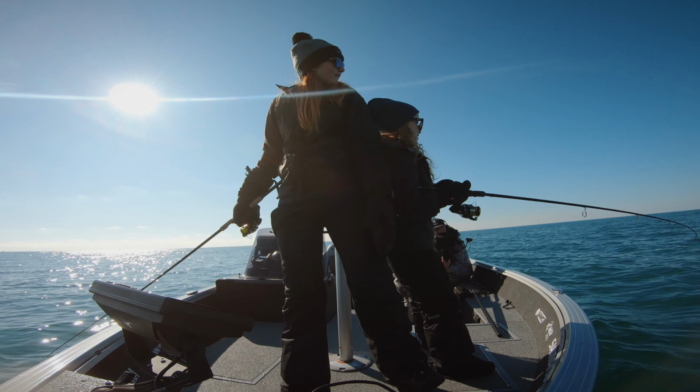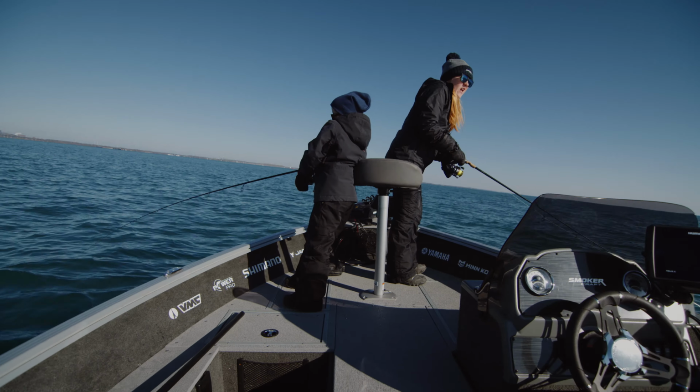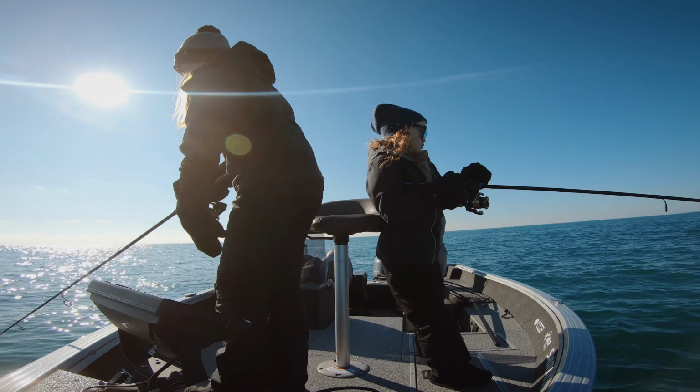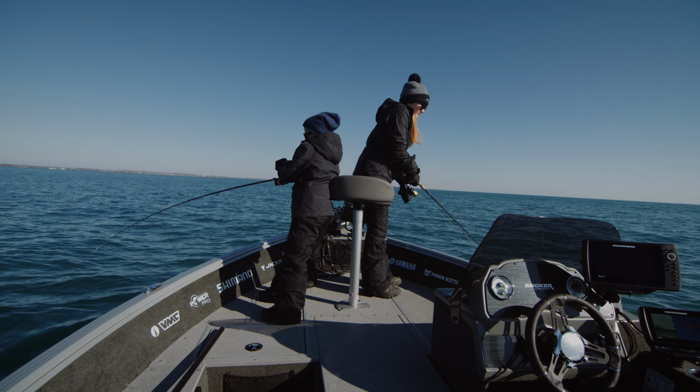Is that a fish? Yeah, it's a fish. Claire's got a fish on. Fish on, fish on. We are right on the waypoints, which is good. Does it feel big? Oh, yeah. Yeah, he feels big.